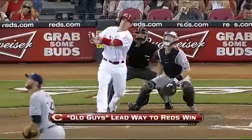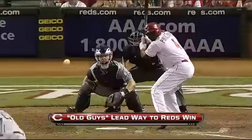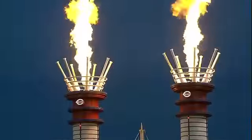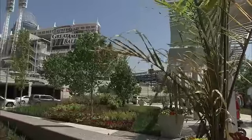Big night last night for the Reds as they win the first game of this series. Joey Votto, a big hit. Jay Bruce, a big hit. How about Brandon Phillips, his 14th home run of the year, all in support of Bronson Arroyo's 7 innings worth of very good baseball. And the Reds win game 1 of the series 7-2.